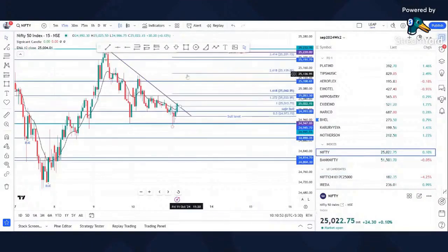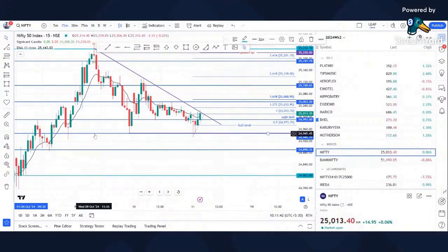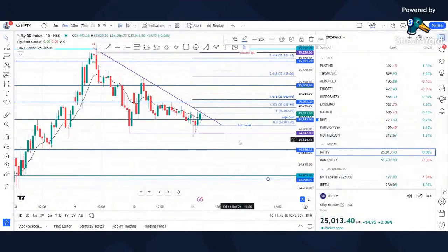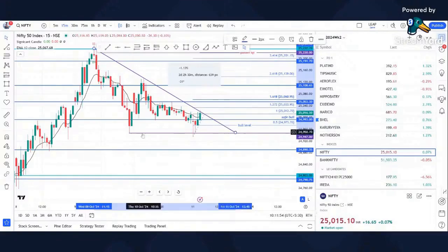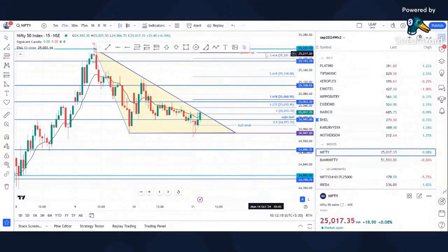So what is yesterday's close? As the other lines very near our first target of 25,033, and yesterday's close was at 25,008, so comfortably above that, and hopefully it will close above our enemy, which will become our friend from here on. If it closes above, we know that there is a nice little pattern formed here, an ascending triangle, right? So this triangle target comes to 25,220.